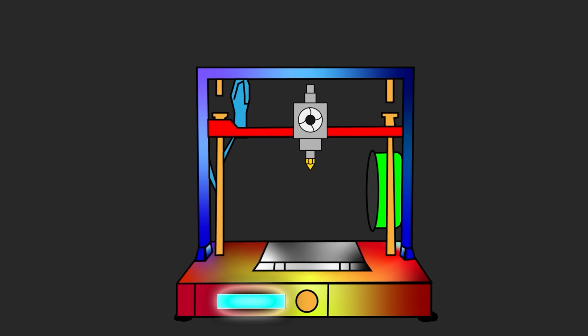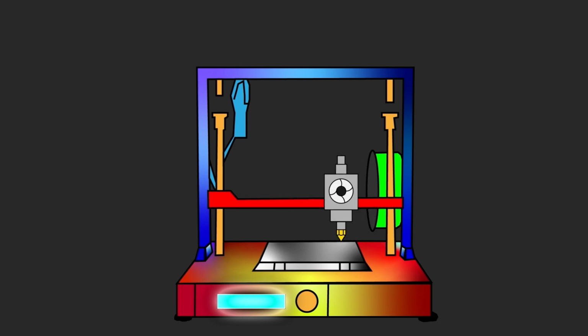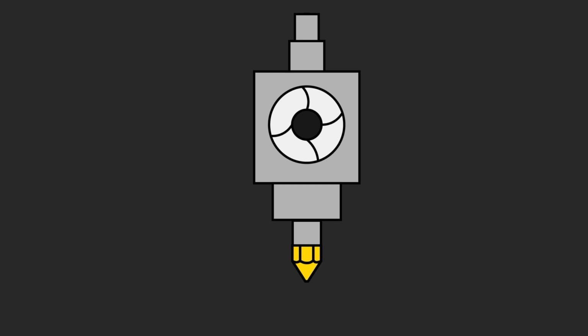The movement tracks carry the nozzle around the build plate in the X, Y, and Z direction. These are another component which varies significantly between printer brands. Every company has a unique method for moving the nozzle around, whether that be servos, gear systems, or linear actuators. Finally, let's talk about the extruder.